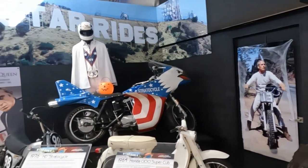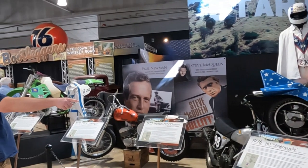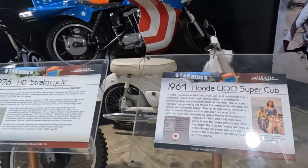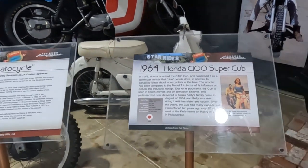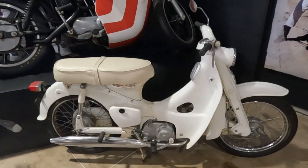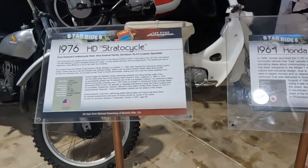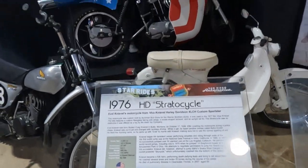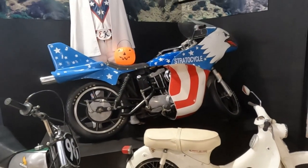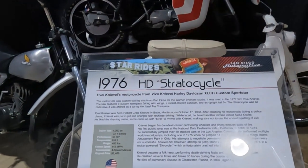This section is the daredevils and actors who once rode and drove these various motorcycles. It's pretty cool, these displays have the countries that they originated in. So here's the Honda C100 Super Cub, which is this beauty right here. Ann-Margret's ride. You have the 1976 Strato Cycle, the red, white, and blue one that Evel Knievel once rode, and here's information regarding this.